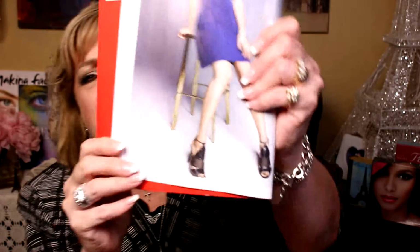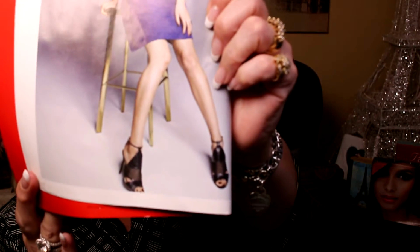Did I tell you I was flipping through this magazine and I absolutely fell in love with these shoes? But I'm tired of girls being made to wear high heels so high that they're going to be in trouble later. I'm telling you, they aren't this cute.